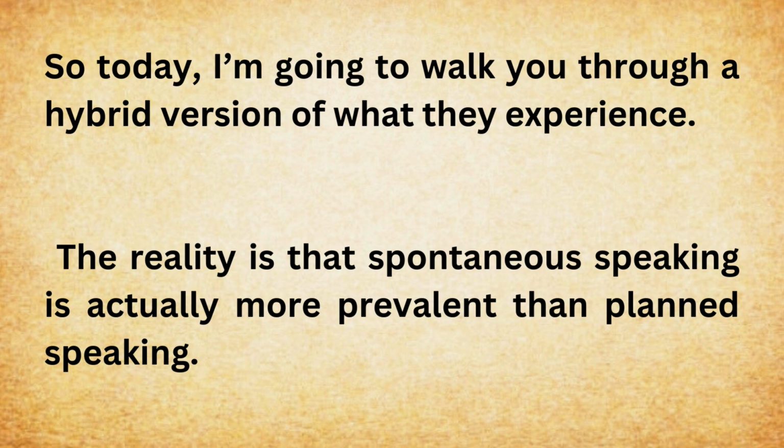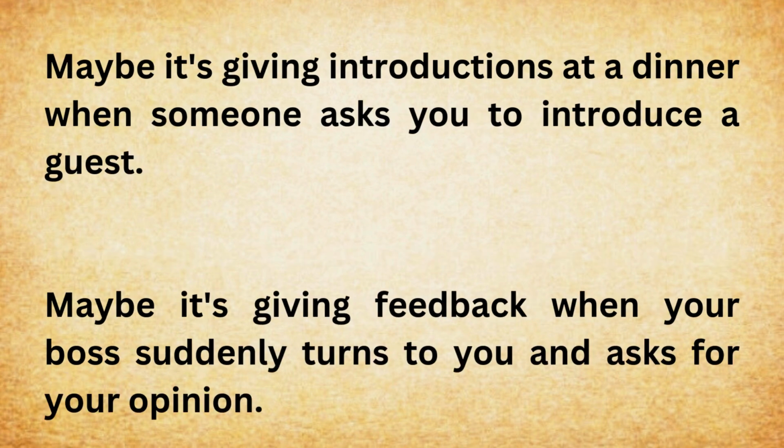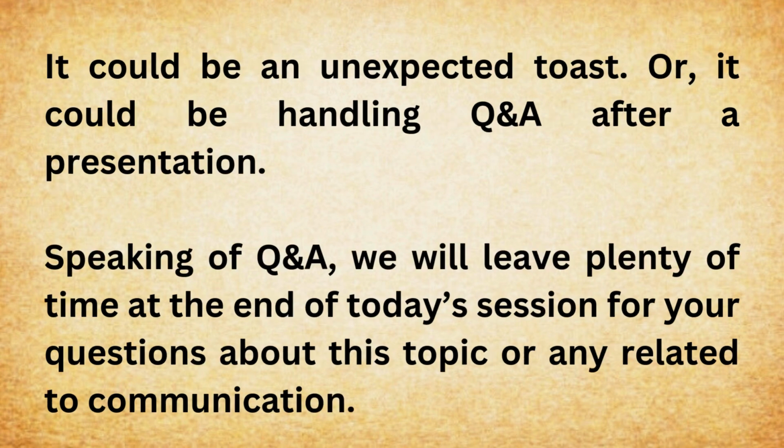The reality is that spontaneous speaking is actually more prevalent than planned speaking. Maybe it's giving introductions at a dinner when someone asks you to introduce a guest. Maybe it's giving feedback when your boss suddenly turns to you and asks for your opinion. It could be an unexpected toast, or it could be handling Q&A after a presentation. Speaking of Q&A, we will leave plenty of time at the end of today's session for your questions about this topic or any related to communication.